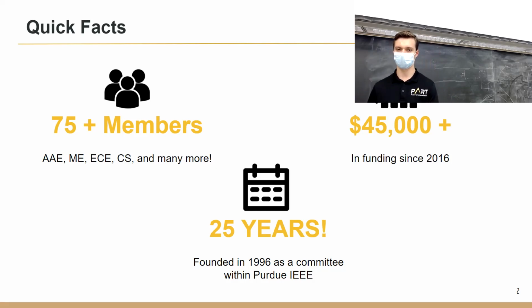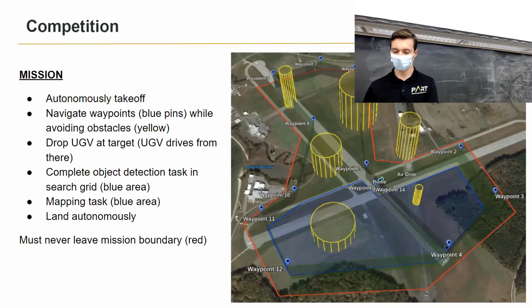So right now we sit at around 75 members. To give you an idea of the size, that's split between those three sub-teams: electrical, software, and aeromechanical. The competition is an autonomous competition. So we're taking off on a runway autonomously. We're flying a set number of waypoints. And then we're going to do some obstacle navigation during this. And then we'll move on to the software aspect at the end.